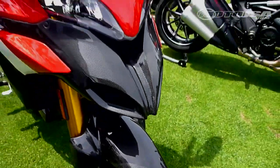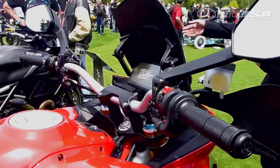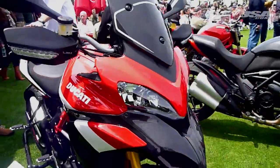Ducati also unveiled a special edition of the Multistrada at the gathering. The new Multistrada 1200S Pikes Peak Special Edition is dressed up in plenty of carbon fiber bits and was built to honor Greg Tracy's victory in the 2010 Pikes Peak International Hill Climb.